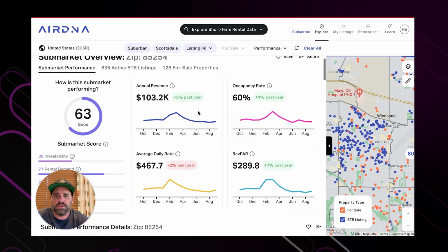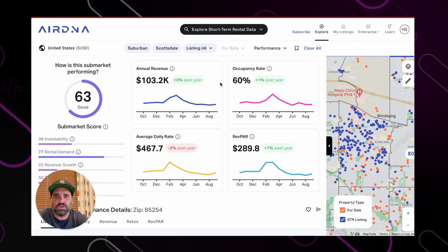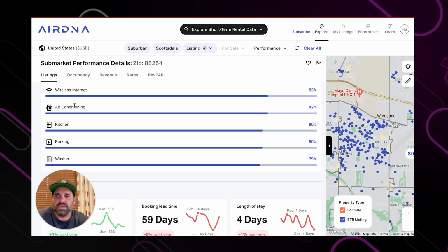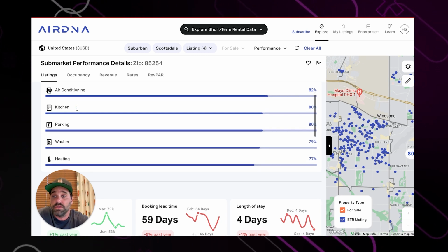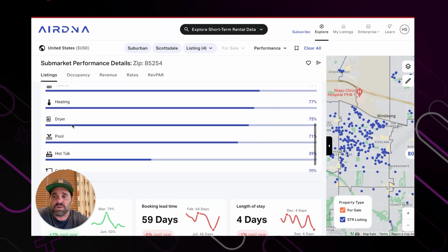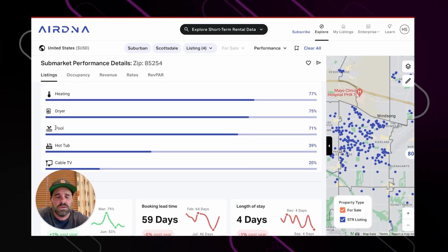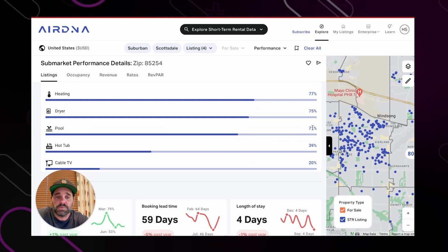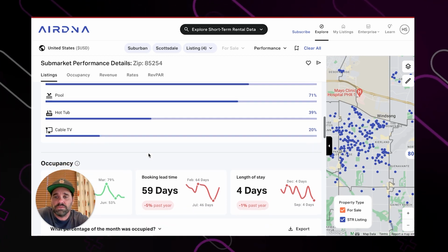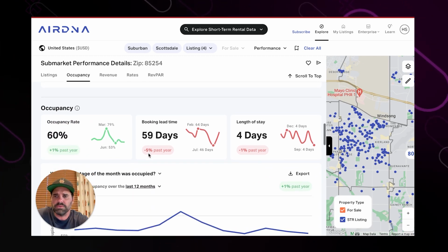So I like to always browse in here. What's the revenue looking like? What's the occupancy looking like? You can obviously see internet's a huge thing. Air conditioning, it's Arizona. Kitchen, I have that. Parking, I got that. Washer, heater, I have that. Dryer, a pool, surprisingly is only 70%. Hot tub, 40%. Cable TV. I'd never recommend doing cable TV. It's a waste of money.